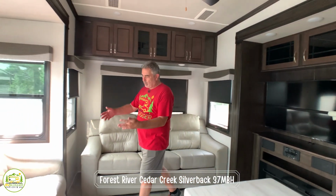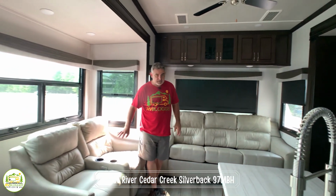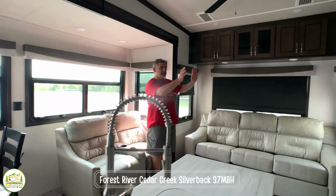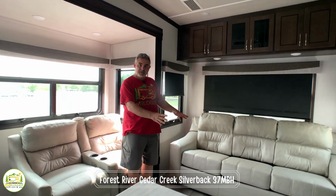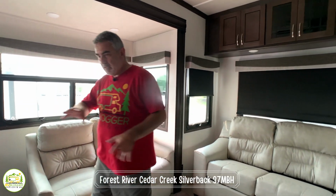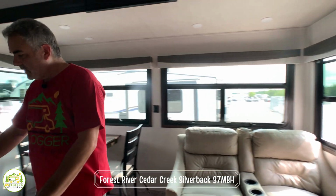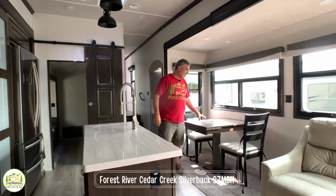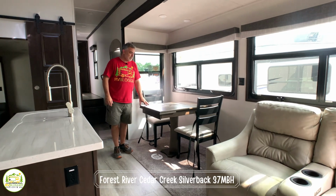And then we roll right around to where we have our movie theater seating. So if you're in this part of the RV, it's very easy to watch TV, enjoy the fireplace, and just feel like it's really big and spacious. As we continue to wrap around, you might notice that there's a center island here which separates the kitchen from the dinette area. But the dinette area is nice and big as well.